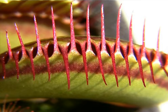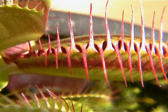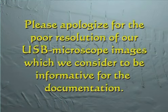Snap, snap, snap, tentacles. Snap tentacles and runway lights.